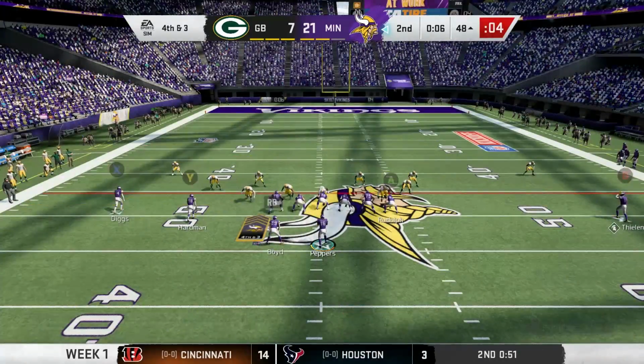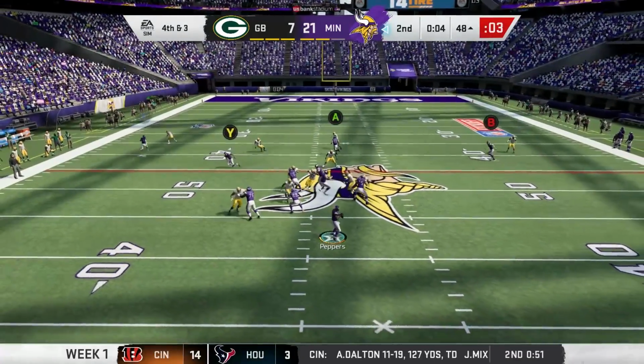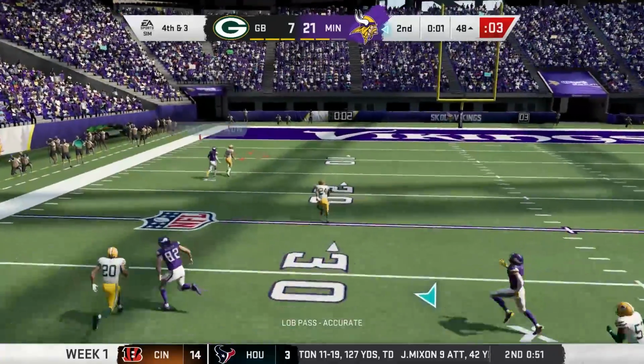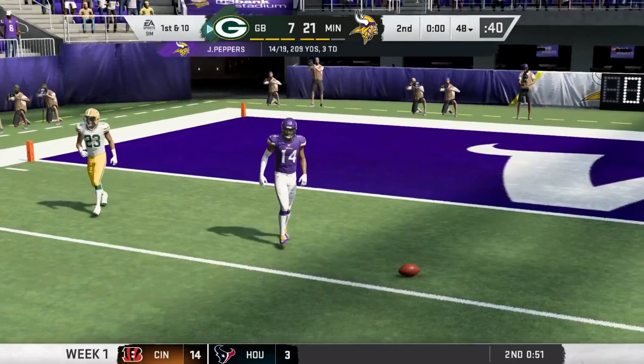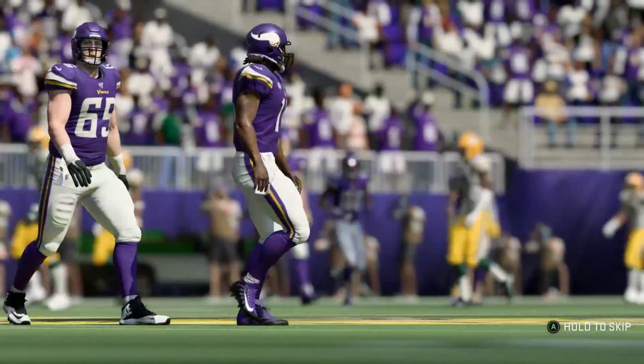We have a decision to make here. Are we going to try to get to the end zone, or are we just going to punt it away? We're going to fire one up to Stephon Diggs. That's going to go incomplete, but it was worth a shot, and that was a shot that we did take.